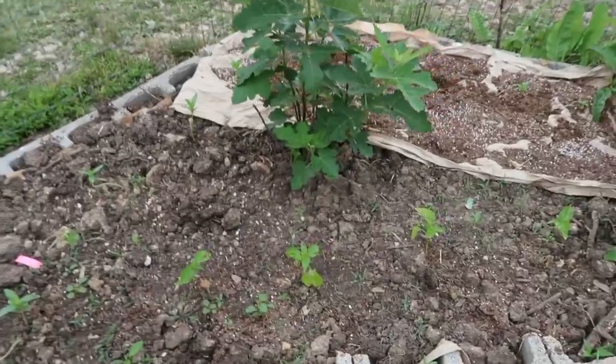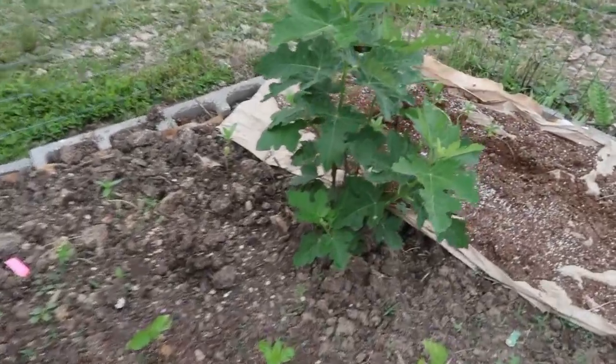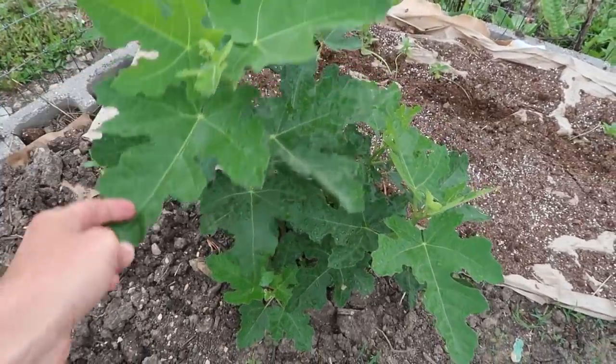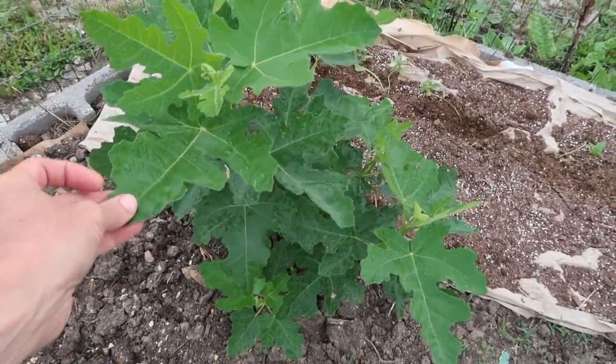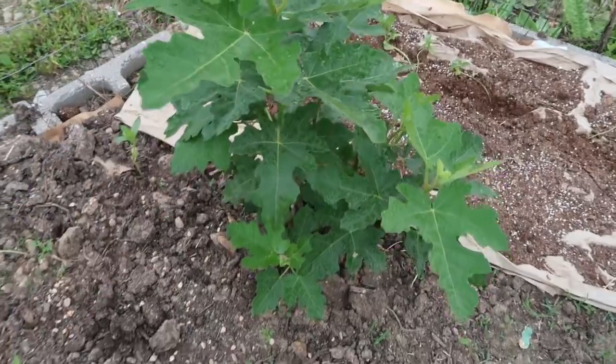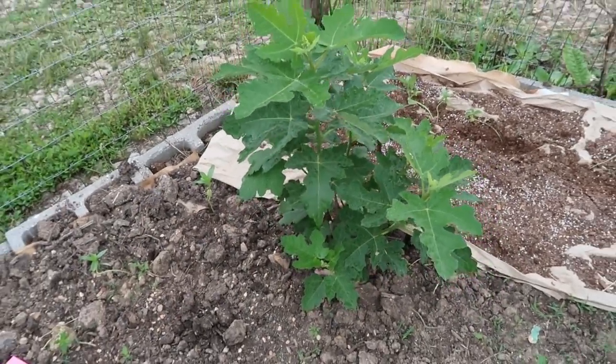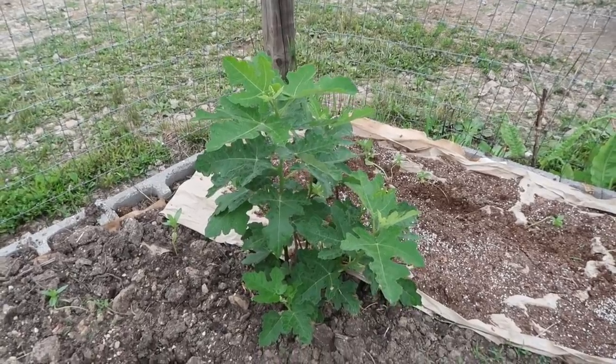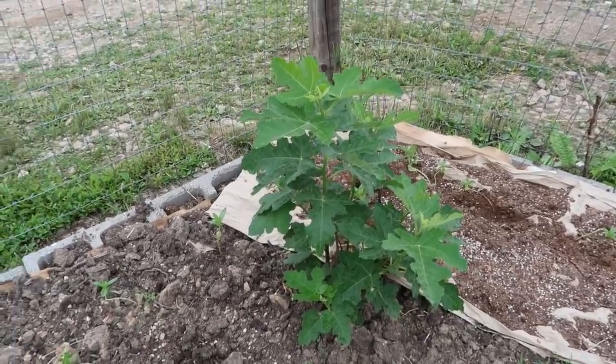These corner beds are still a work in progress. We're trying to figure out how to do figs here in Missouri. This is a fig that we planted last year. It was a baby shoot off of the one in the garden. It's a Celeste, I believe. We also have a Chicago Hardy, and we're trying a new variety this year as well. So still experimenting with figs here in Missouri.